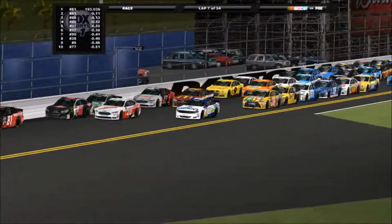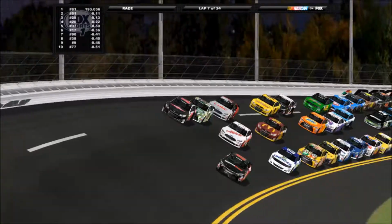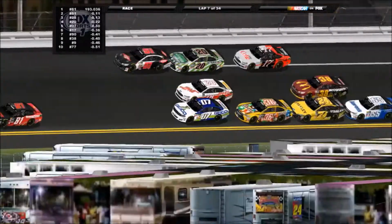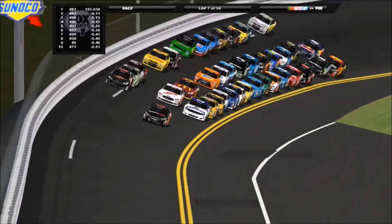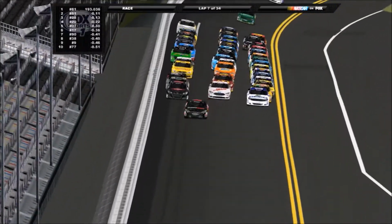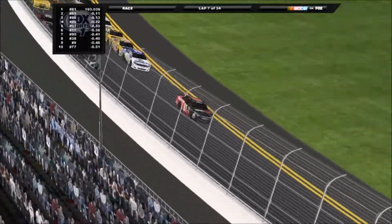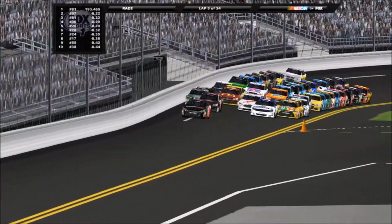Canto going for second back there. Monaco trying to power on the outside. Will he be able to clear him? Not yet. Nope. Almost. I think we're gonna have two sets of pit stops, and usually it gets kind of dangerous when there's green flag pit stops.